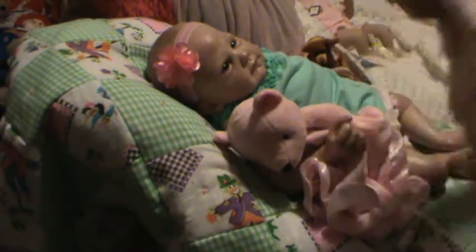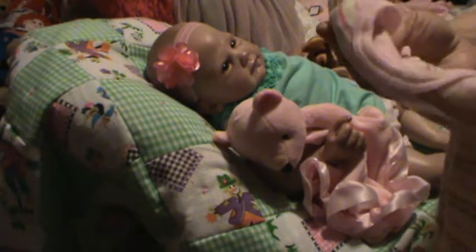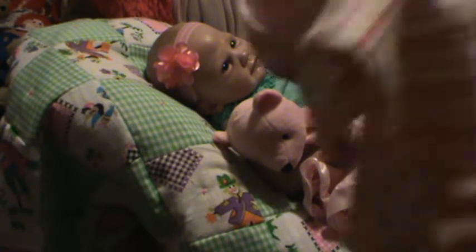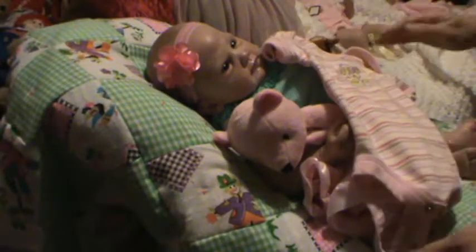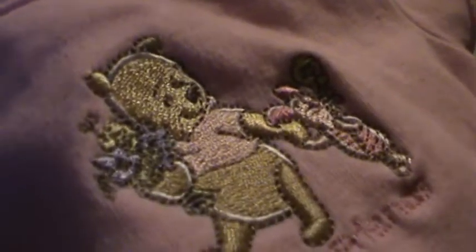I found a pack of onesies, and there's three, and they were $4 for the pack, but look. They're Pooh onesies. It says picked with love. That one. And I just got them out of the dryer. And this one says best friends. How cute.